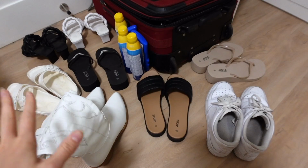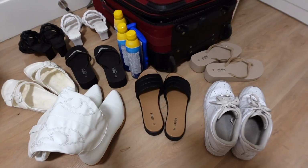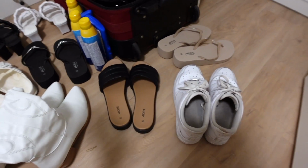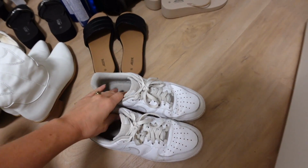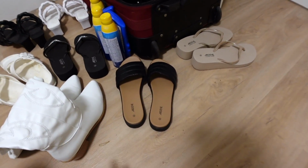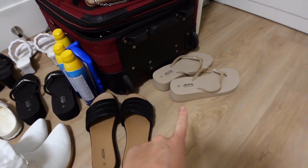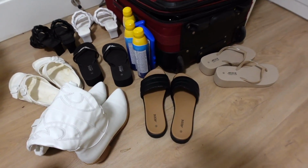I realize that I have a lot of shoes here, but this is everything that I'm bringing. I am going to wear my Air Force Ones on the plane because they are the bulkiest shoes, so I'll just set those aside. They don't need to go in the suitcase. I figured out how to take the gems off those shoes, thankfully, and I'm bringing 3 of the Ardennes sandals.